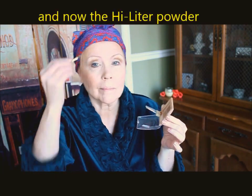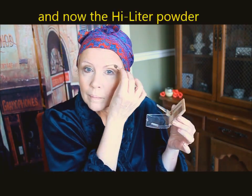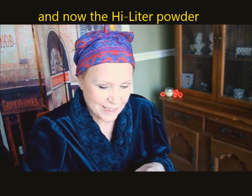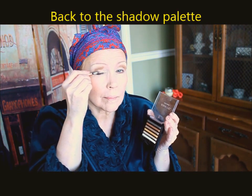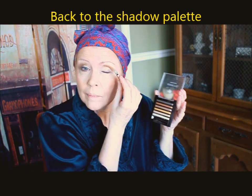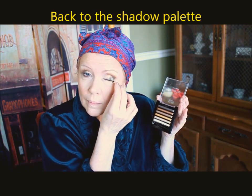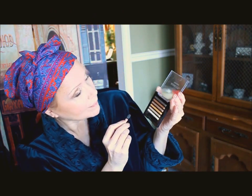I really like it, and I'm taking the highlight color now and just going underneath the brow a little bit and on the inside corners. Going back to that Ready to Wear palette, I'm going on the outer corner of my lid with the darkest color, and the pigmentation is fabulous with this particular eyeshadow palette. I don't know why I haven't tried Milani shadows before this.